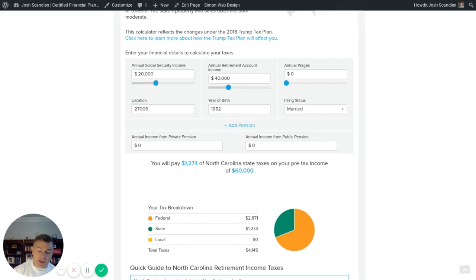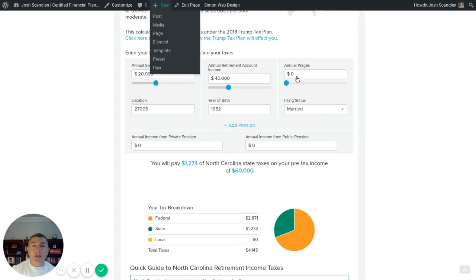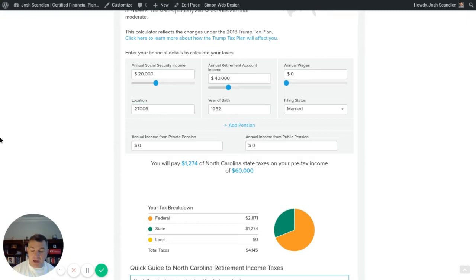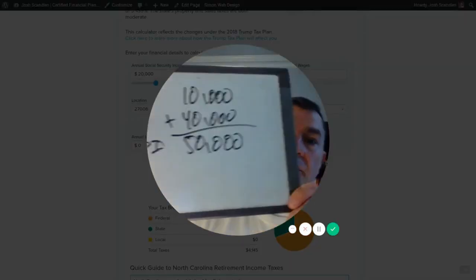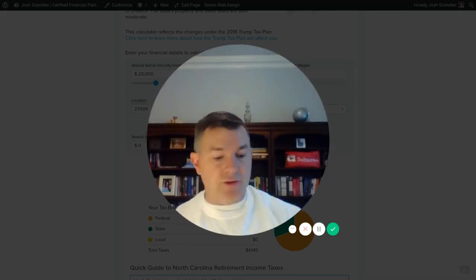So provisional income: you take half your Social Security benefit, which is $10,000, plus all your other income, which in this case is $40,000. Always remember, if you have tax-exempt interest, it goes into that as well. So your provisional income in this case is $50,000.